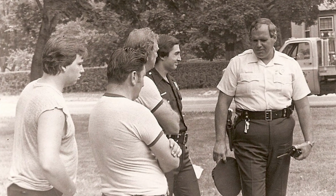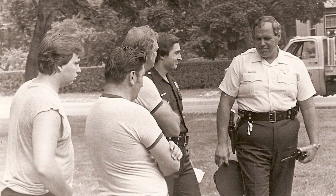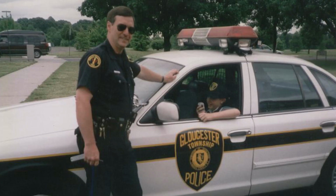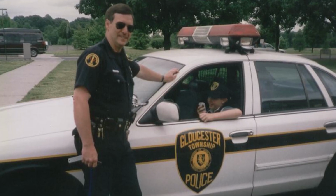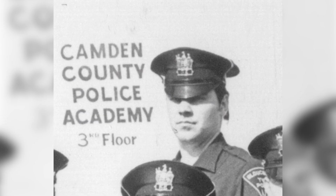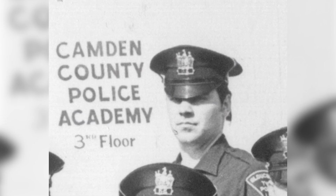I think that Gloucester Township Police Department has really exemplified professionalism over the course of its history. So, I mean, I was really proud of saying that. My name is Edward Smith. I was the Chief of Police in Gloucester Township from 2006 to 2010. My badge number was 64. My career started in the Gloucester Township Police Department in 1978.